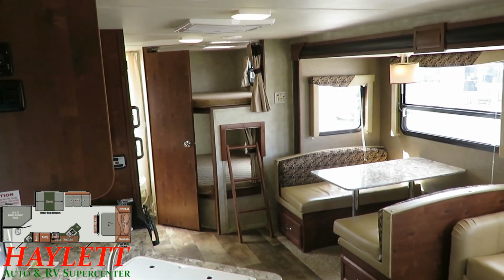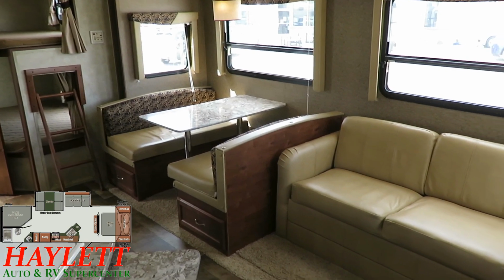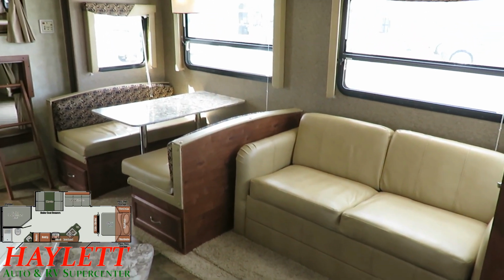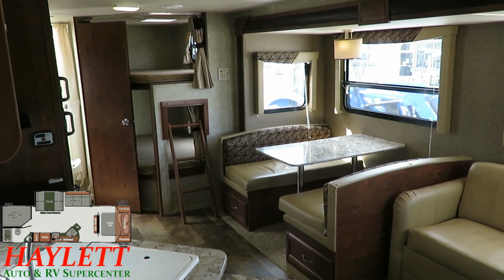One of the big questions I think anybody should be asking on any used RV is, why is it here? If it's nice, why didn't they keep it? Because it is in excellent shape. Very well maintained by the previous owners. Looks like they were just done towing.